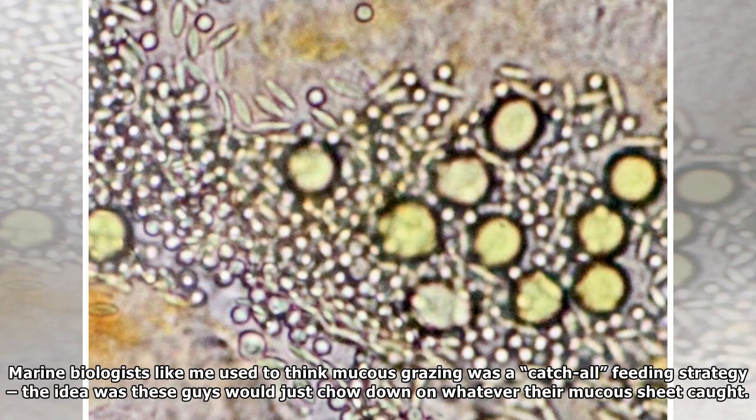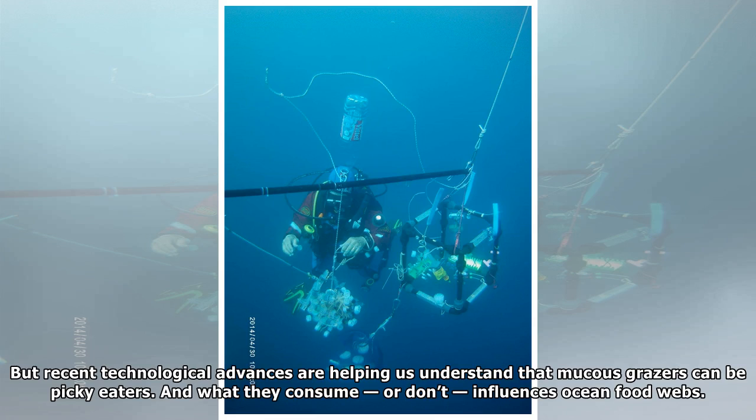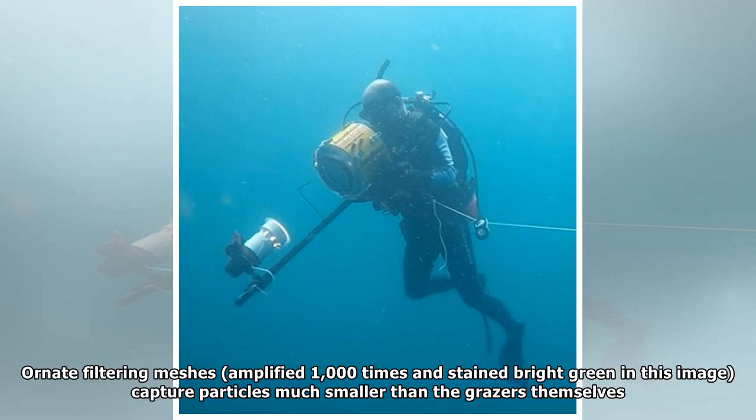Marine biologists like me used to think mucus grazing was a catch-all feeding strategy. The idea was these guys would just chow down on whatever their mucus sheet caught. But recent technological advances are helping us understand that mucus grazers can be picky eaters. And what they consume, or don't, influences ocean food webs.